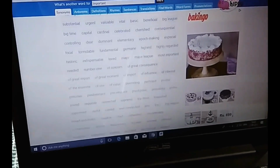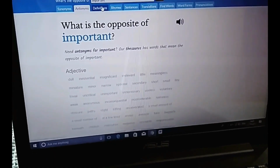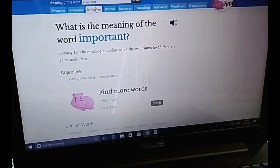While writing an essay, you keep on repeating the same adjective or verb and you need more variety. Use this site called Word Hippo to find similar, alternative or opposite words or adjectives, and that will make your essay more interesting.